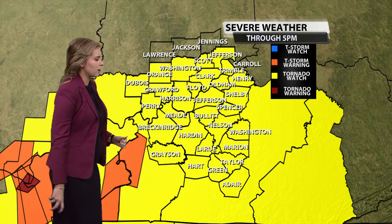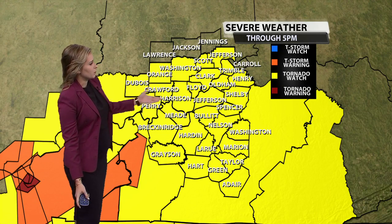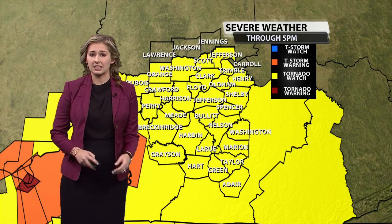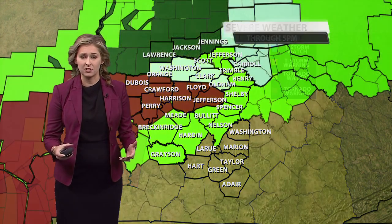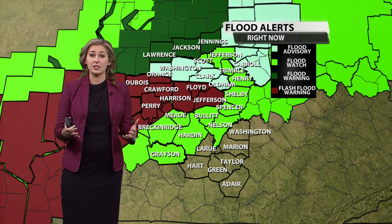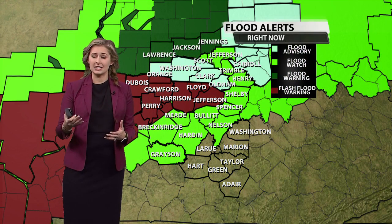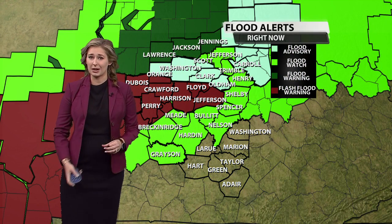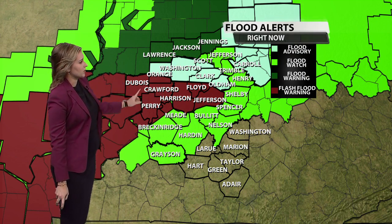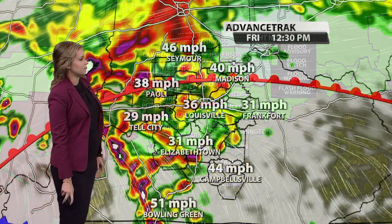You need time to build up that storm energy before you're going to see the threat of severe storms, really the threat of tornadoes. With that in mind, the Storm Prediction Center has expanded the tornado watch to include almost all of our area. That's the yellow shading here. It's scrolling at the bottom of your screen. That means a tornado would be possible at any moment. The ingredients are there, they exist, and you need to be ready for that to happen. That's what we're prepared for here. And if you're not dealing with severe weather, you are dealing with flooding. The dark green and the red coloring here are active flood warnings.